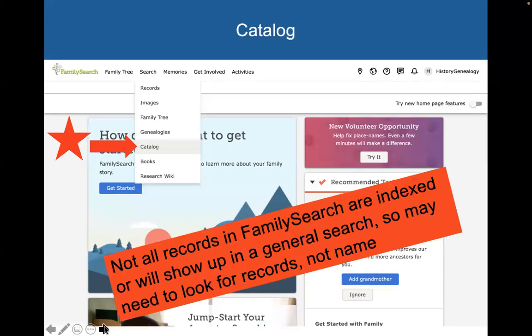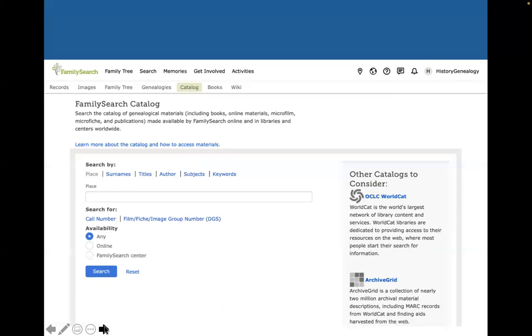The catalog is important because not all records in FamilySearch are indexed or will show up in a general search on a name. So you may need to look for the records, not the name. I'm going to show you what I'm talking about right now. This is the catalog page, and it allows you to choose place, surnames, titles, author, subjects, keywords. We're going to look at a few examples of those.